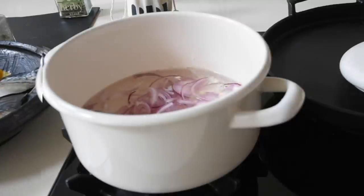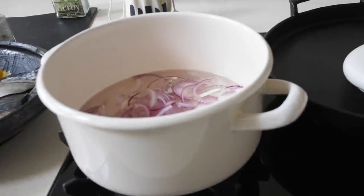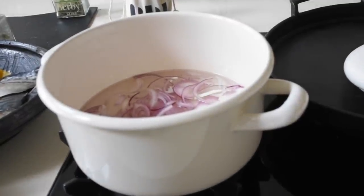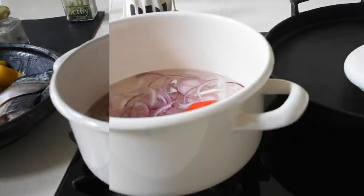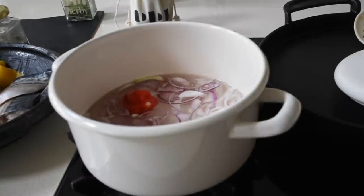Yes. So now that I've added my onions, I'm going to add my habanero chili. This dish is one that I describe as potogum shugum. Yes, just ignore the sort of elongated way that I describe the potogum shugum.